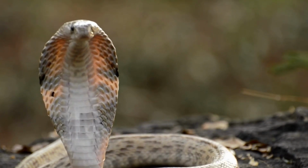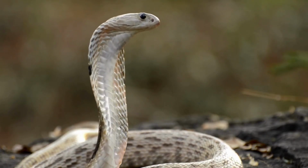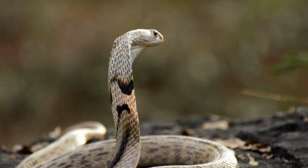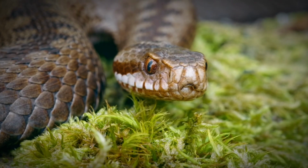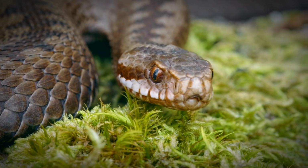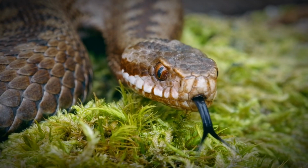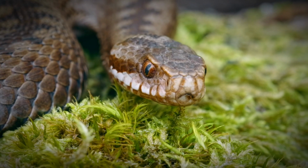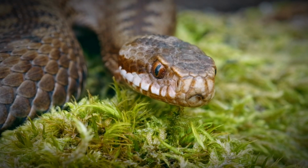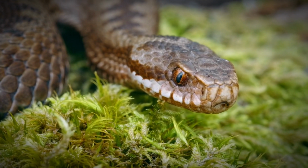Conservation status of the king cobra. The king cobra is listed in the IUCN Red List as a vulnerable species. The primary threat to its survival is deforestation and the expansion of agricultural lands, which destroy its natural habitat. Poaching also plays a major role in the species' decline. King cobras are hunted for their meat, skin, and venom, which is used in traditional Chinese medicine.